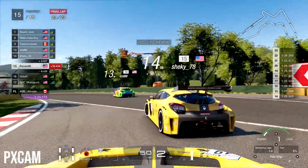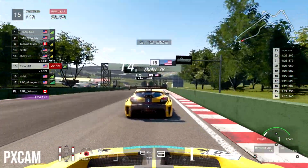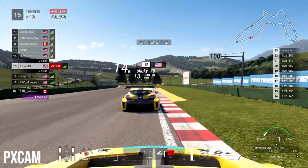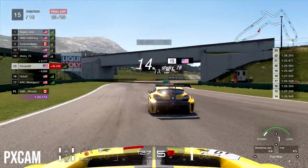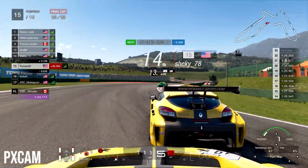We still have about 1.1 laps of fuel, at least when we cross the start finish line. Drop down to 1.0, now 0.9, but we are pushing it now, and I believe Shecky and DZDs are pushing it as well. As you can see, they picked up their pace here as we head into the S's for the final time. Taking a nice clean line here.